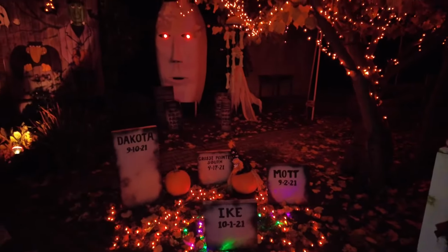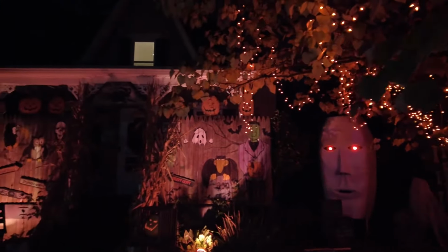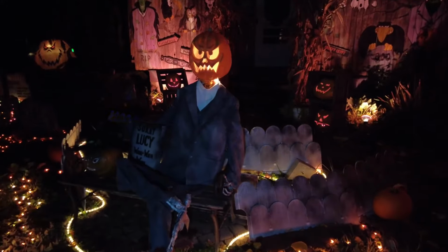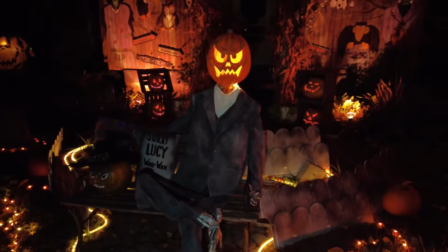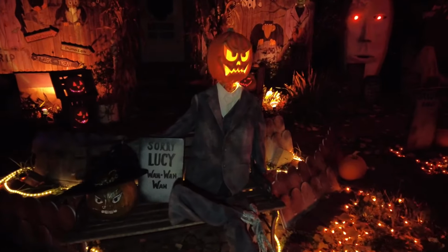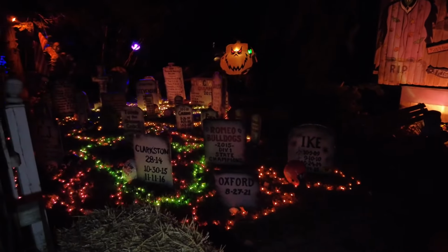Plenty of tombstones, and look at that creepy face in the background over there. Check this guy out, just sitting here looking at us on his bench. A lot of tombstones over here.